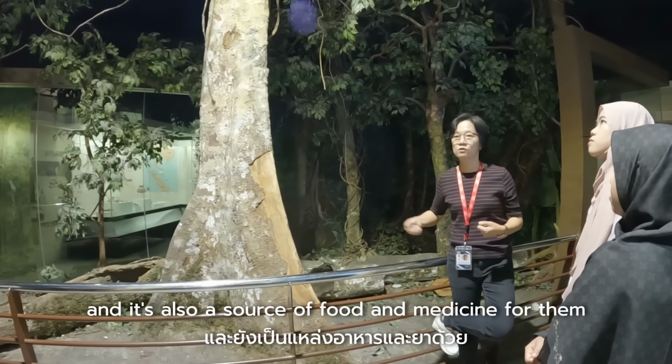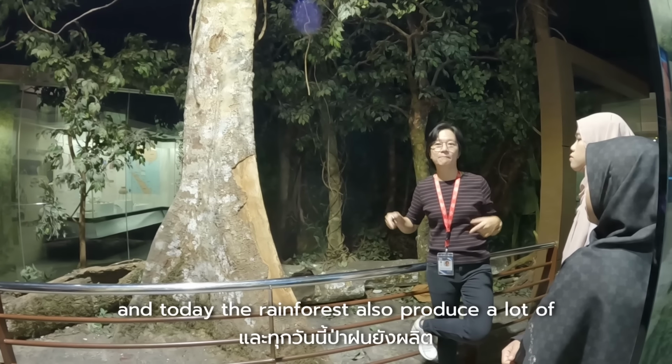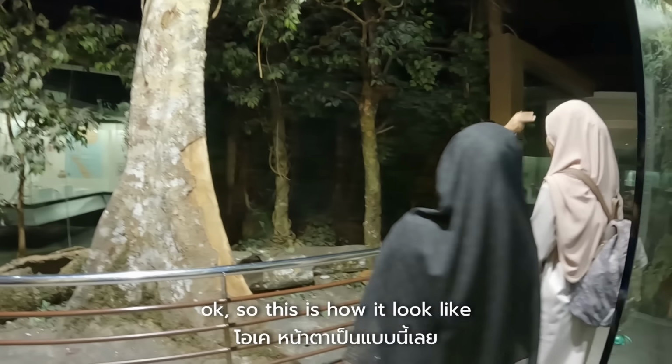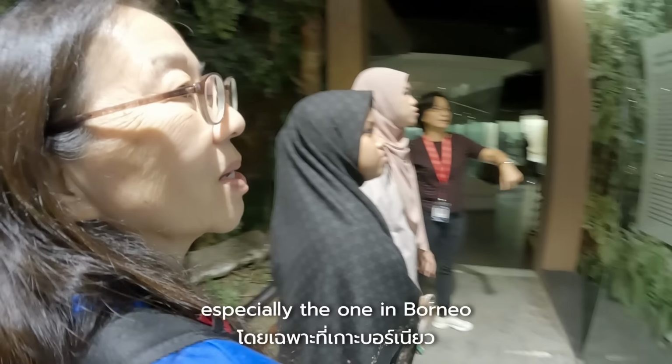And it's also a source of food and medicine for them. And today the rainforest also produces a lot of medicine for modern medicine as well, especially for cancer treatment medicines. Okay, so this is how it looks like. Some of the forest inside the cave, especially the one in Borneo.